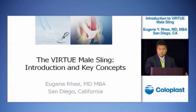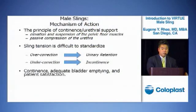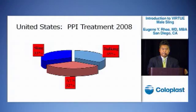So the proposed mechanisms, there have been two. One is the elevation and suspension of the pelvic floor muscles, and the second is a passive compression of the urethra, a simple passive compression of the urethra. Sling tension, the challenge has been trying to standardize it. Overcorrection would mean urinary retention, and undercorrection would mean failure or continued incontinence. So there's a balance. The male sling has to address continence, yet allow adequate bladder emptying, and certainly patient satisfaction.